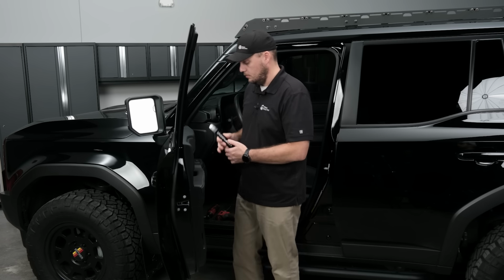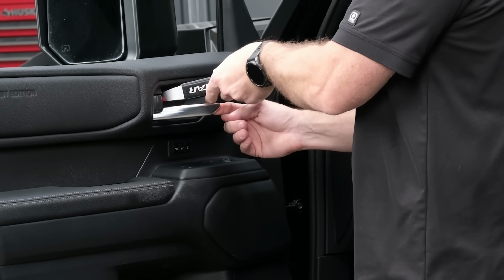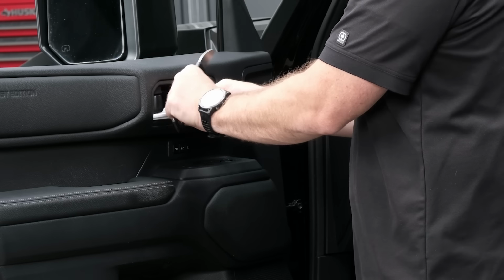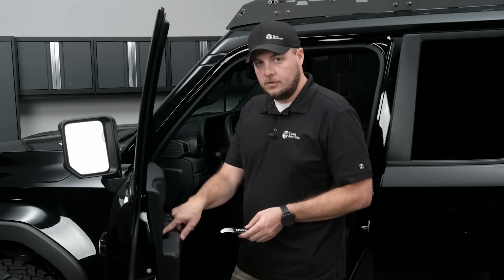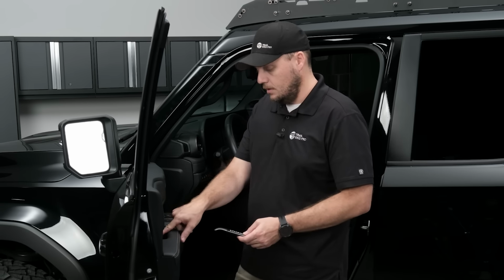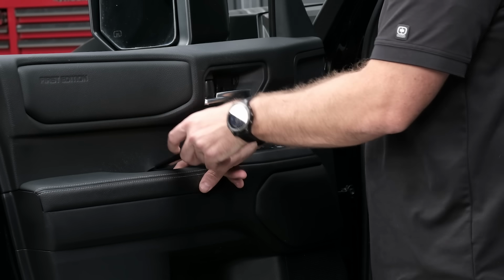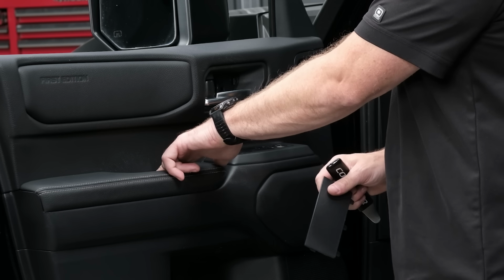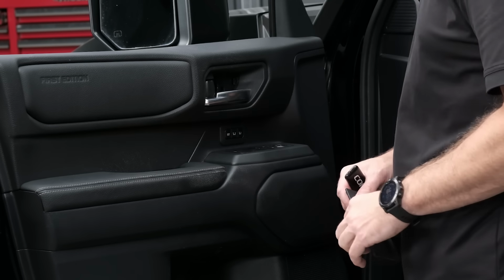So first thing we're going to do is we're going to grab our panel tool. We're going to go in right between the lock and the little plastic panel here and gently pry out, and that's going to pop our door handle cover off. And then the second one is here in the grab handle. We're going to take our panel tool, and you'll see a seam right here at the top. We're going to work our pry tool in and pull back towards us, and that's going to reveal two more Phillips head screws down in the grab handle. So we can now grab our screwdriver and we'll get all three of those out.